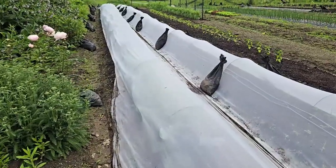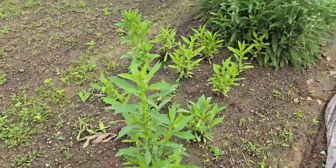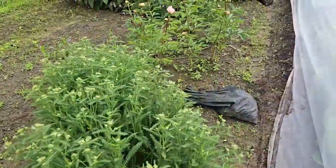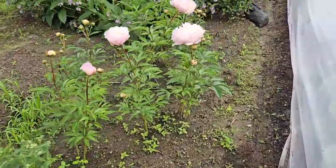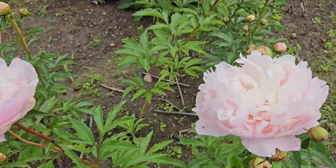So I'm at the far end of the brassica rows, and this is the perennial storage area, I guess, storage row. I've got a bunch of perennials that I'll be putting in the other garden, and I just had to show you this. Aren't these beautiful?